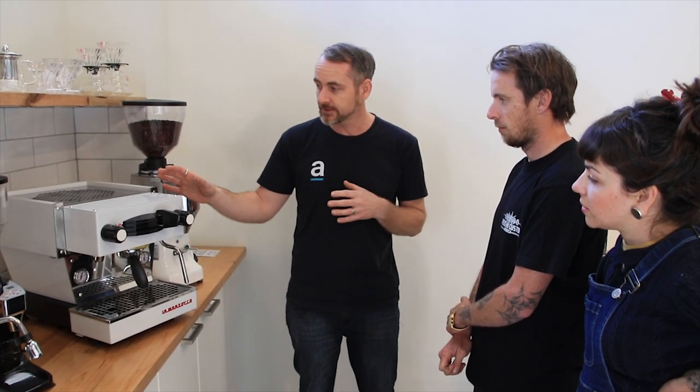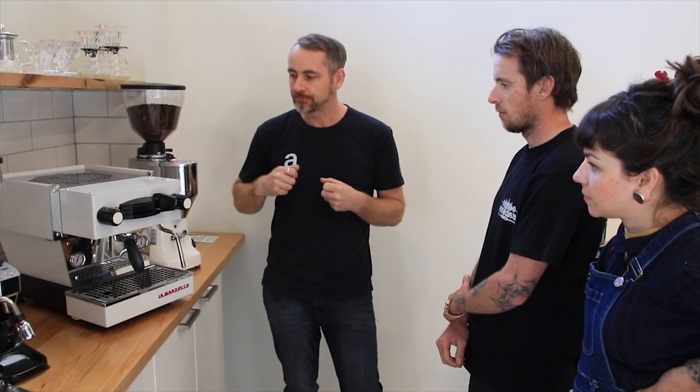So it's got two boilers, one for steam and hot water, and one just for brewing in the head. So it allows that to pump out heaps of steam, heaps of hot water, but then give you full flexibility on how you're going to brew your coffee. So we change temperatures usually when we're looking at different blends. This allows us to match to any coffee that you're looking at.